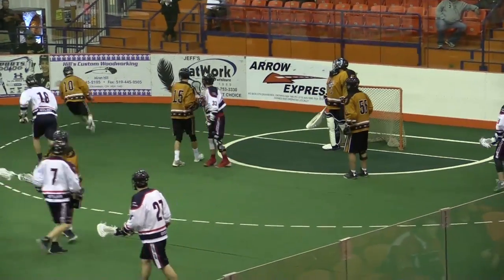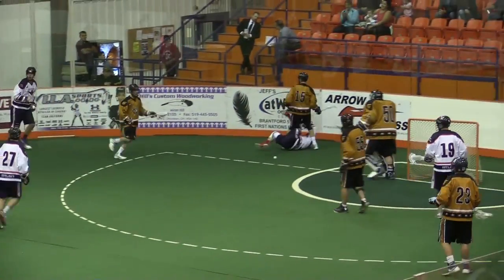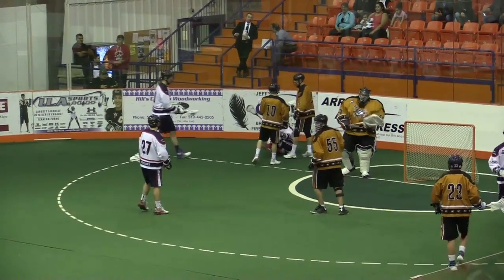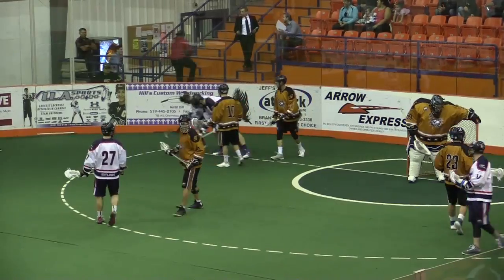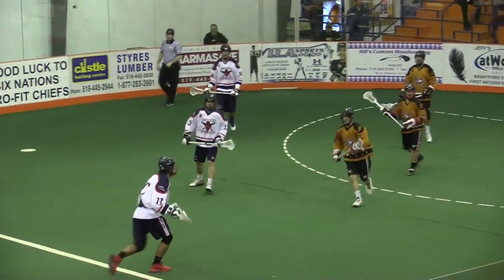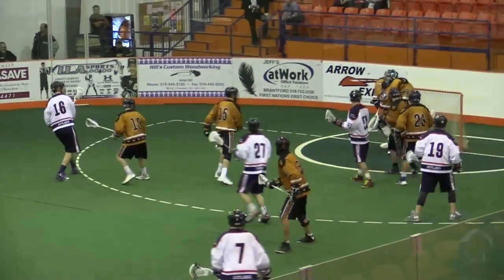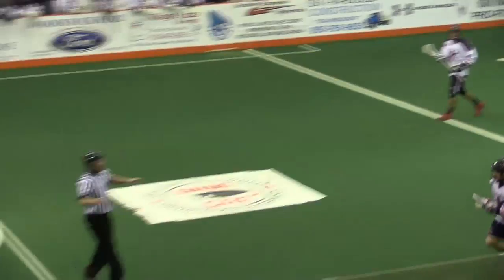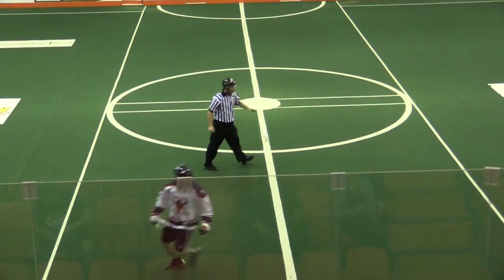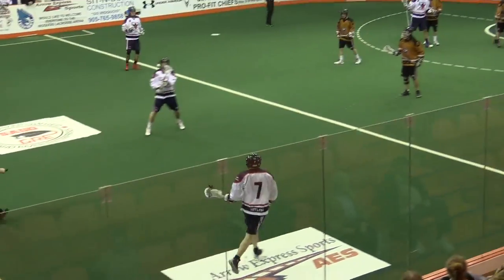That shot off the stick of St. Catharines number 10, Slade. Face up, the ball is on the ground. Possession controlled by Oshawa. 25.5 to go. Shot clock turned off. The shot off the head of St. Catharines. Over and back waved off, but 14 seconds left to tick off the clock.